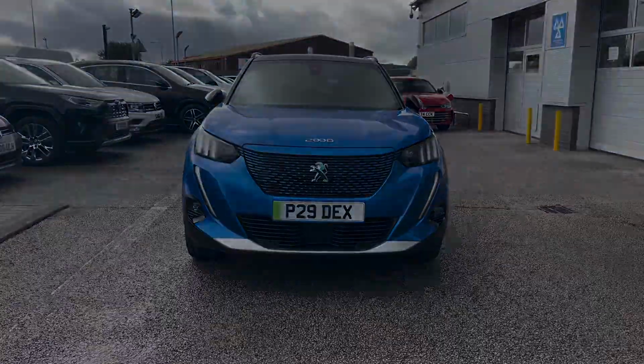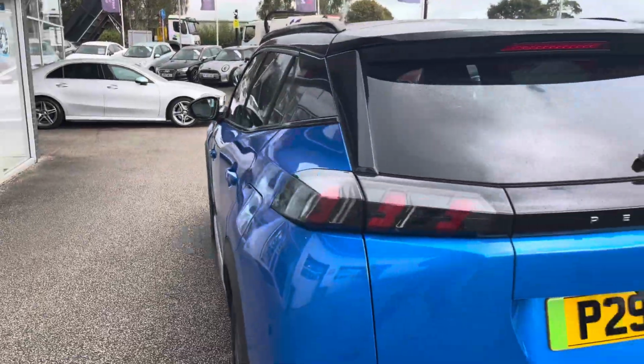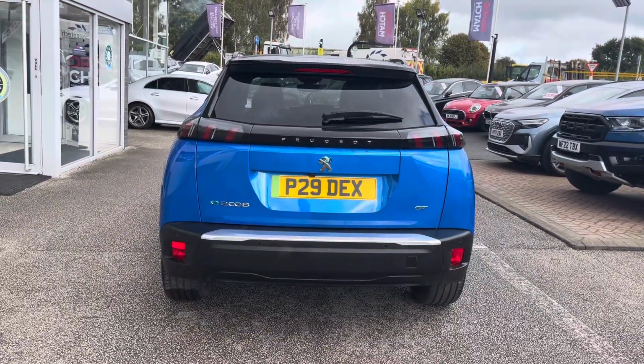Today's tour is on this Peugeot E-2008 50kWh GT Premium, which is an electric automatic. This vehicle is ULEZ compliant and is finished in vertigo blue pearlescent paint.